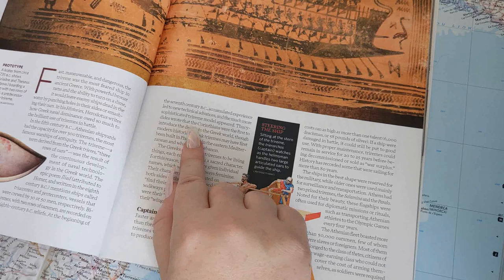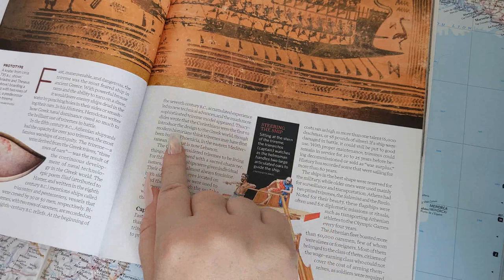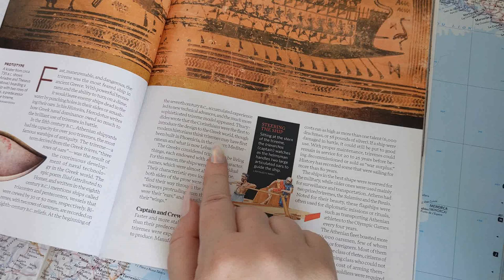Thucydides wrote that the Corinthians were the first to introduce the design to the Greek world, though modern historians think triremes may have first been built in Phoenicia, in the eastern Mediterranean, in what is now Lebanon.